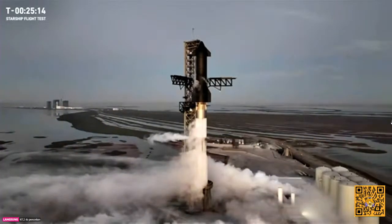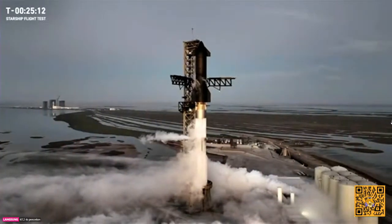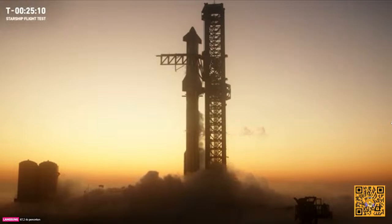As we near T0, it's worth noting that the timing of the countdown will be slightly different today. For Flight 1, we lit the engines and lifted off about 6 seconds later. For Flight 2, we aim to reduce that time by almost 2 seconds, shortening the period between engine start and liftoff. This will help reduce stress on the ground and the propulsion systems and improve the efficiency of the rocket.